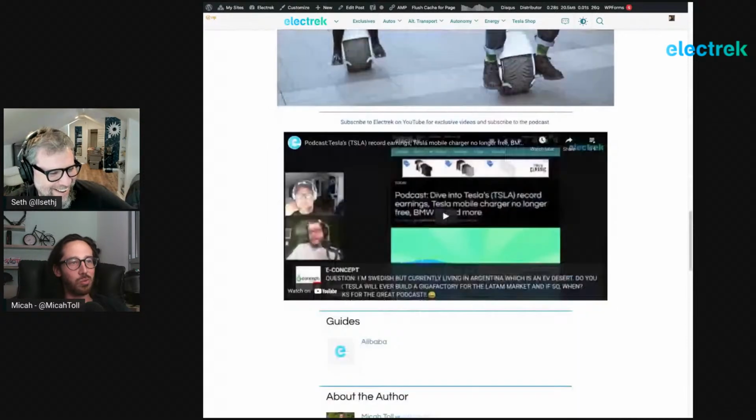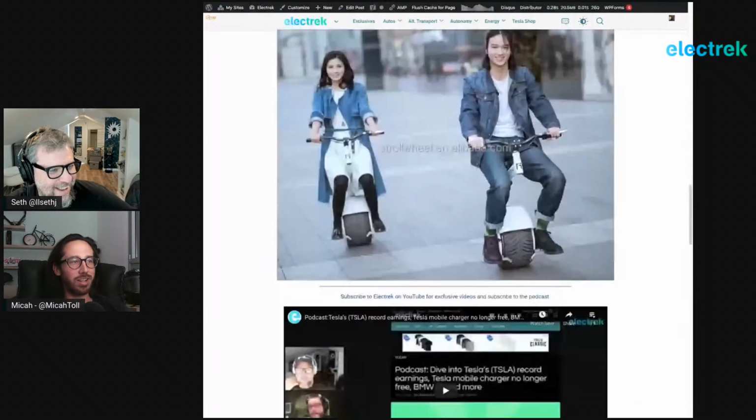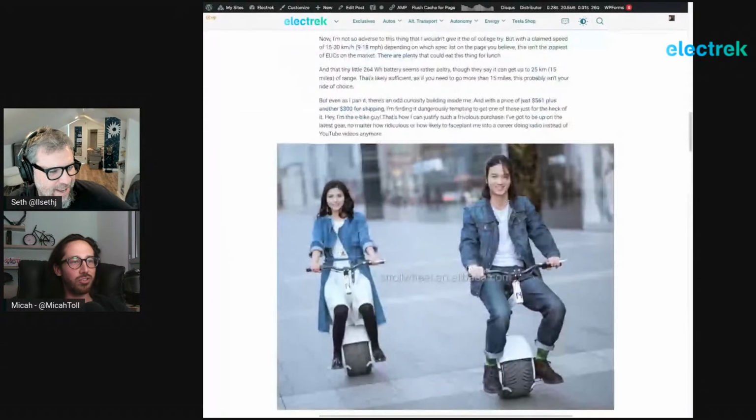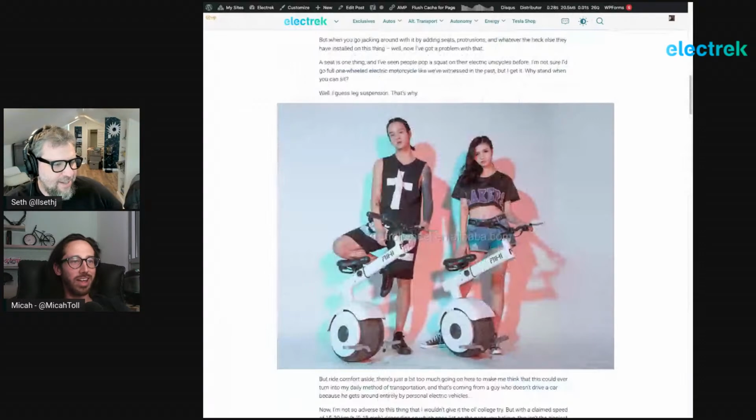There is one wide wheel, looks like it came off of a riding lawnmower. You're sitting on a sort of motorcycle style seat, or I guess it's a bicycle saddle, straddling this thing. And you've got handlebars on this sort of protrusion out in front of you. But other than that, you're kind of like jetsoning around on a self-balancing wheel.